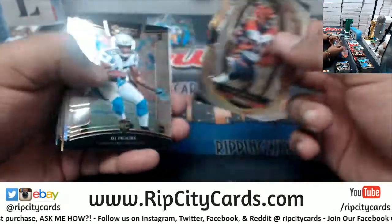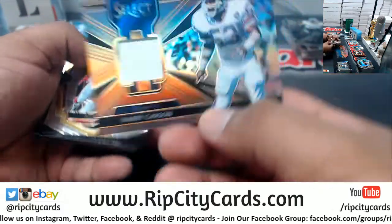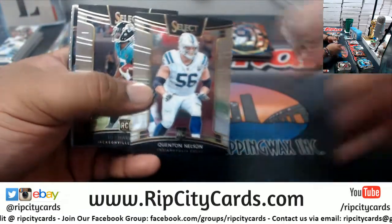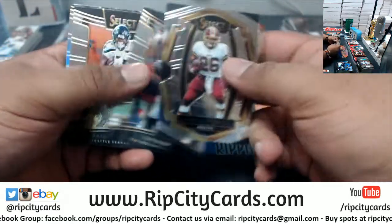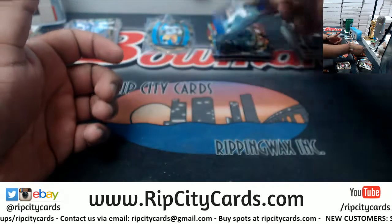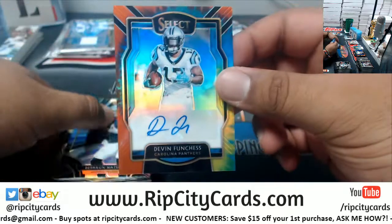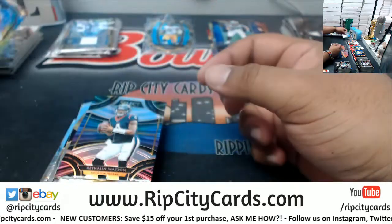Roquan Smith, Bears, 189. To 50, Harry Carson, Giants relic. There should probably be another autograph in here somewhere. Christian McCaffrey, Panthers blue, which is to 175. There it is, Devin Funchess for the Panthers. The tie-dye auto, numbered to 15.